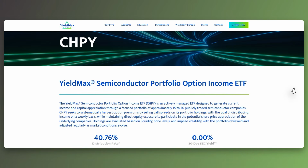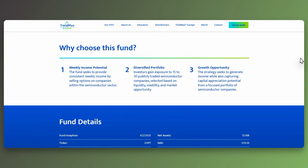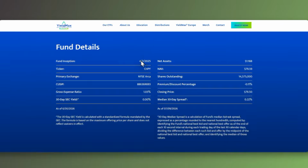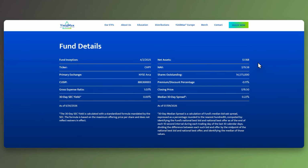CHPY is a very popular fund from YieldMax. It is also currently about a 41% annualized distribution rate, and it's designed for investors who want income and exposure to the semiconductor sector. It actively invests in a portfolio of about 15 to 30 semiconductor companies and uses option strategies, primarily selling call options, to generate income. And it aims to pay distributions on a weekly basis while still participating in some of the sector's potential upside. This fund has been around since April of 2025 and has over $1.1 billion in assets under management right now, making it a tremendously successful fund for YieldMax.